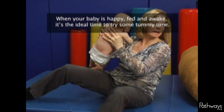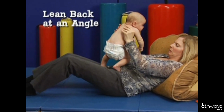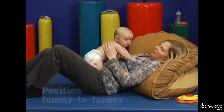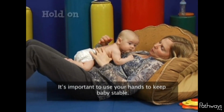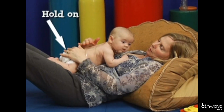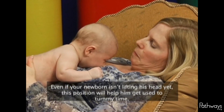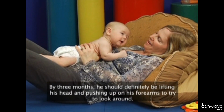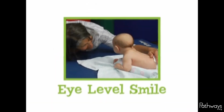When your baby is happy, fed, and awake, it's the ideal time to try some tummy time. Here, mom leans back, propped up by a pillow to keep baby angled up slightly. She then positions his tummy against hers. It's important to use your hands to keep baby stable. Even if your newborn isn't lifting his head yet, this position will help him get used to tummy time and help him build and strengthen back and neck muscles. By 3 months, he should definitely be lifting his head and pushing up on his forearms to try to look around. Position 2, eye level smile.